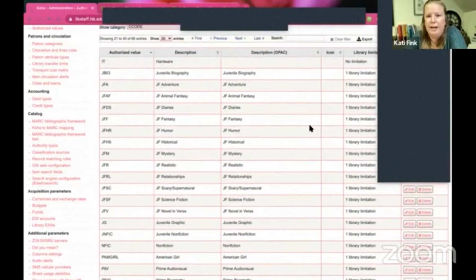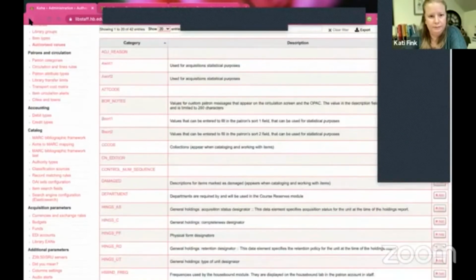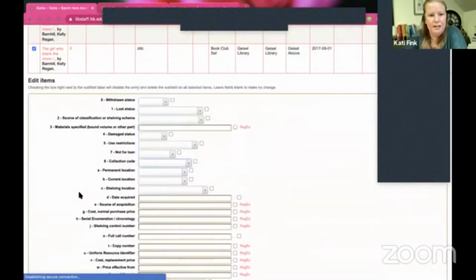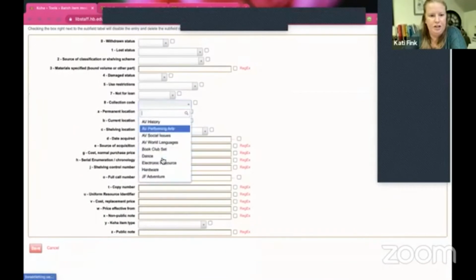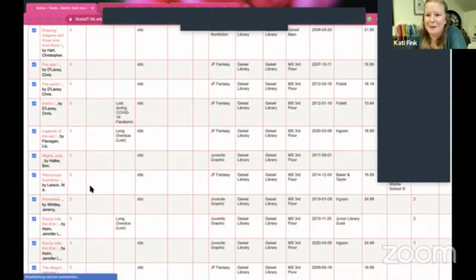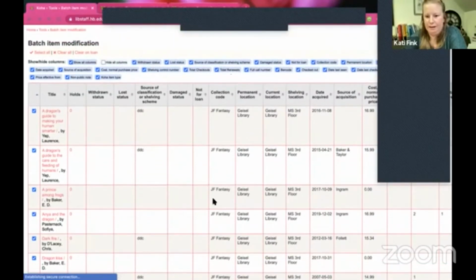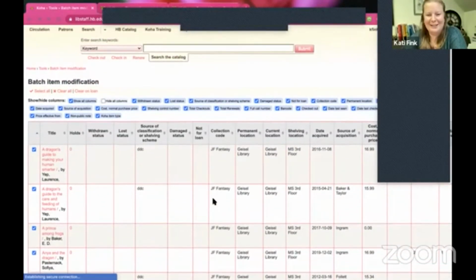And I can specify which library it goes to. Right now, our two Koha libraries are split up between our prime collection and our middle school, upper school collection. So these only show up in that middle school, upper school collection for cataloging. Once I do that, and I'm not going to change these because I just grabbed a random bunch, it will change this collection code here, and it'll tell you exactly what you've changed it to. Does that answer the question?